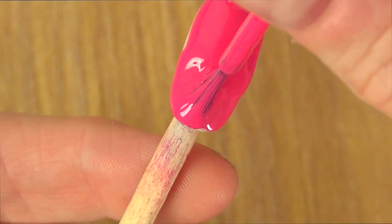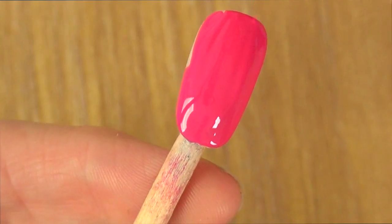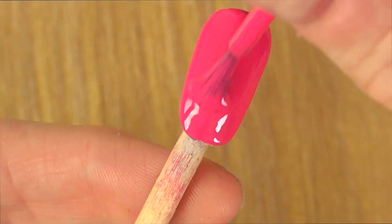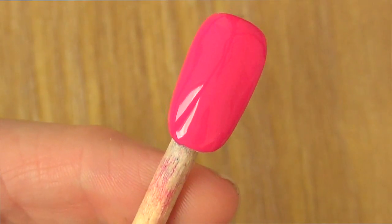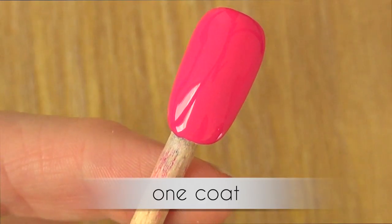It's really rich, this one. I feel like Sally Hansen, they know what they're doing. I would totally recommend this. It's cheap, accessible, pigmentation is awesome, the brush is amazing. So this one is a go for me.